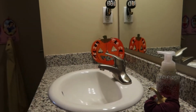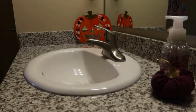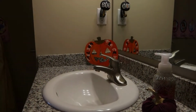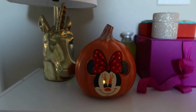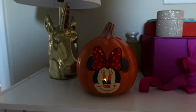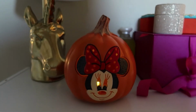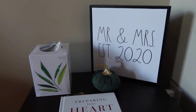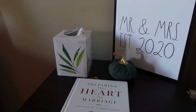I tried to add pieces in every room. This is my daughter's bathroom. I added a few DIY projects and some more pumpkins. And in her room, I added this Minnie Mouse lantern that I got at CVS last year. Moving along to our room, I decided to add this sign because we got married this year, and I added a little green pumpkin.